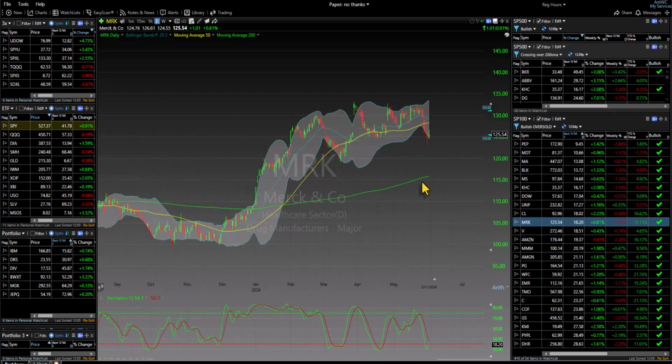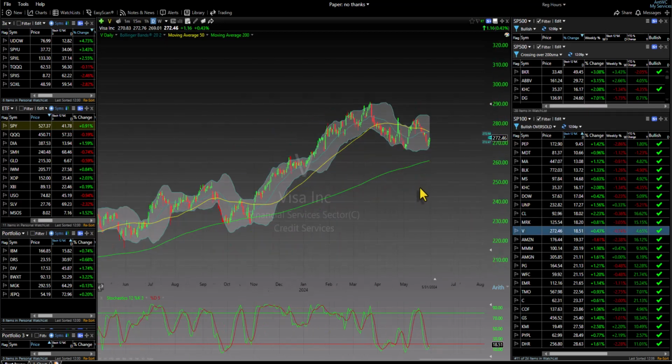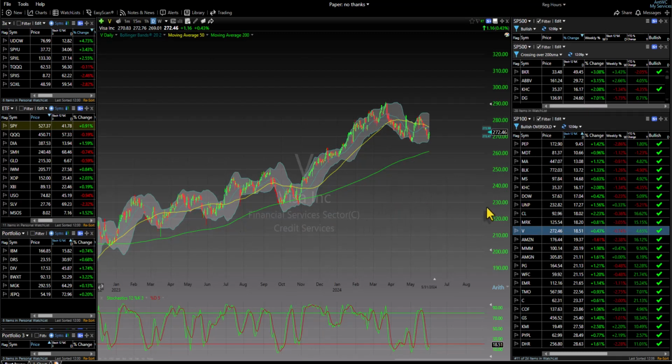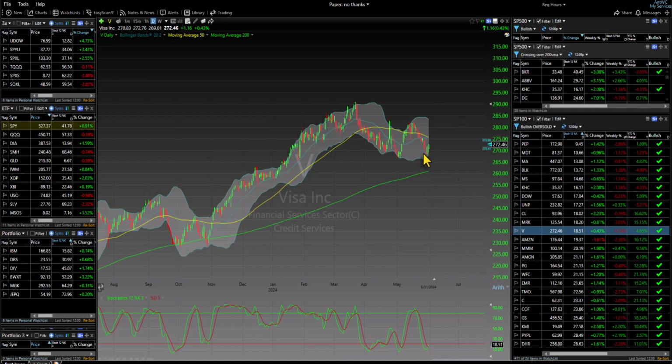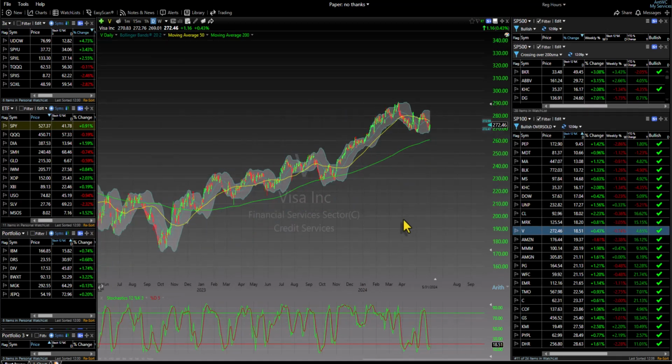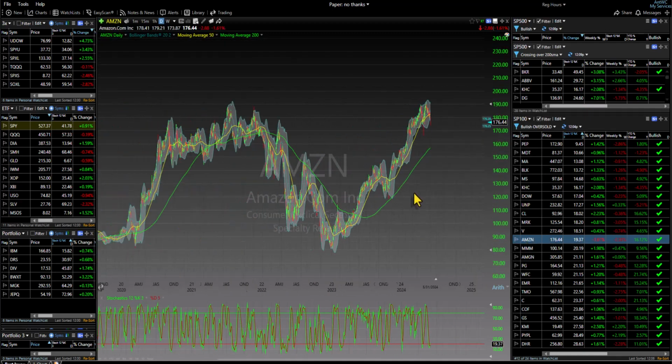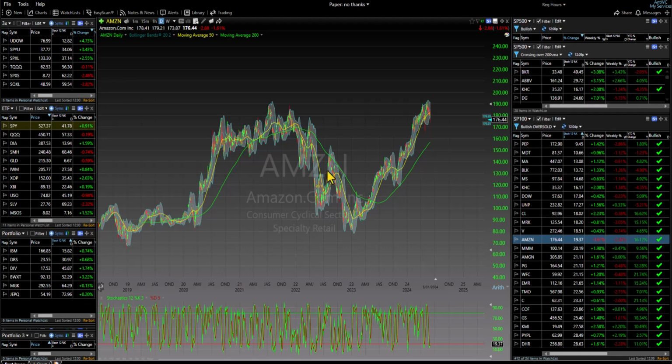Stock chart's kind of nothing I would touch. Visa, another credit financial service. You can see kind of may have some swings coming up in it. I don't think it's anything I'd put my money to work for the long term. Amazon pulled back. May have a good buying opportunity here.